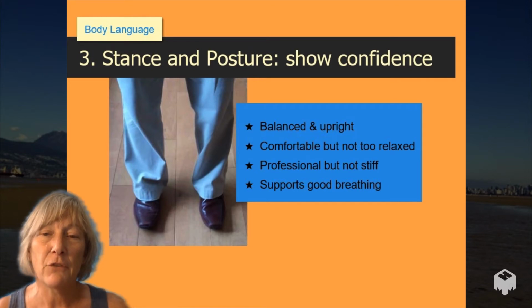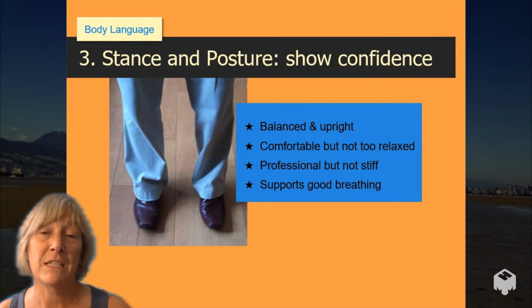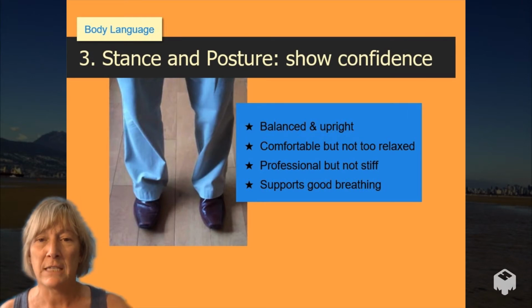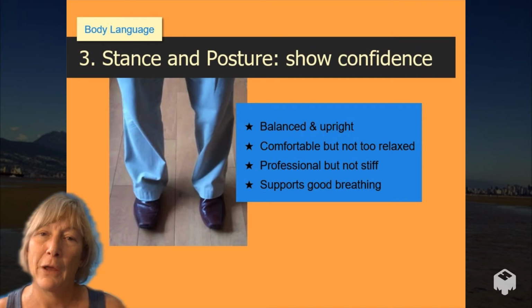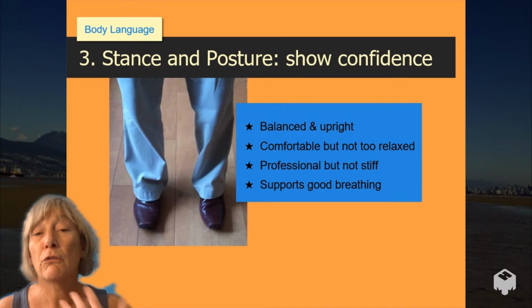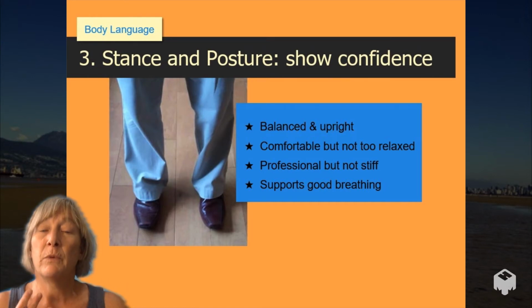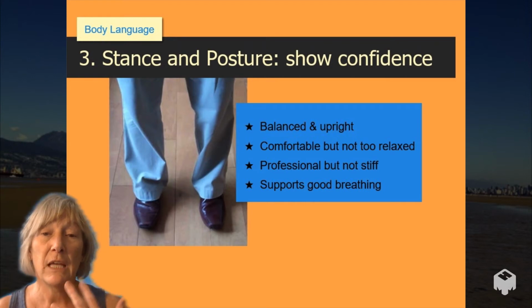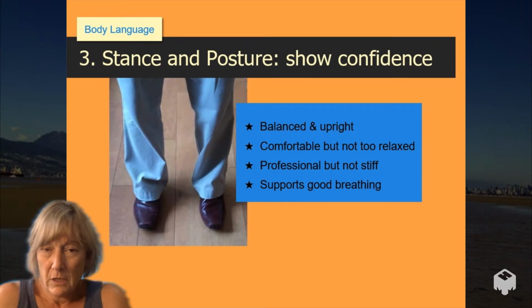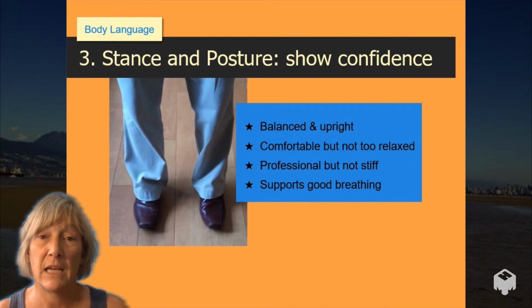If you're standing, your feet should be about hip width apart. You should be standing with your shoulders over your hips, over your feet. So make sure you're not sticking your butt out, sticking your chest out, sticking your hips too far out to one side or another. When you're speaking and presenting, your lungs are your main instrument. So you need to be able to breathe deeply and well. If you're all twisted up, then your voice won't have the power that you might want it to have.